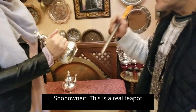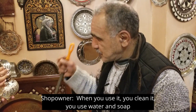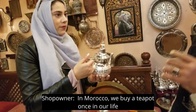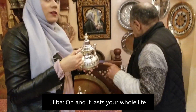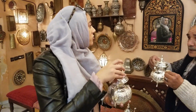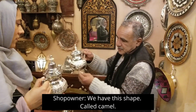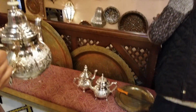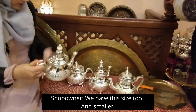This is real silver, a real teapot. Just when you use it, you clean it with water and soap. In Morocco, we buy teapots once in life, and it lasts your whole life. It has to be a real one. So when you buy a real teapot, it's supposed to last you a generation, right? Yeah. We have that shape, we call it camel. We do have imperial. This is the size we have. We do have bigger, we do have smaller.